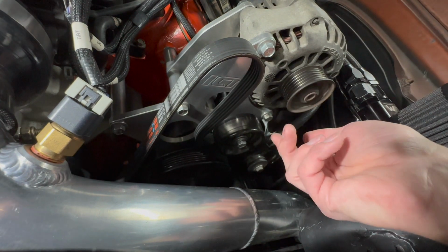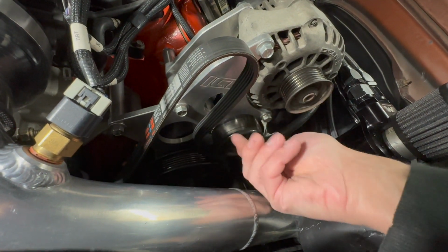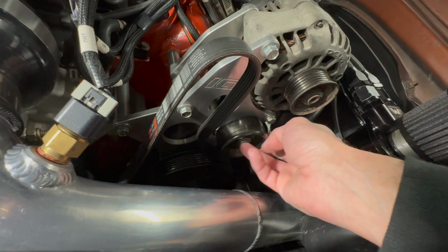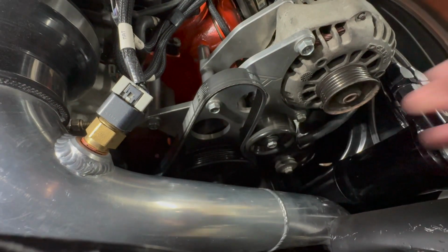Everything makes a little bit of a noise. Sounds kind of normal for an alternator. This one is silent. And then there's the power steering.